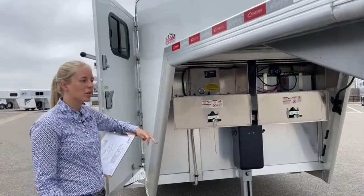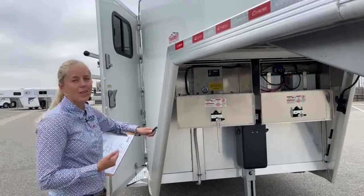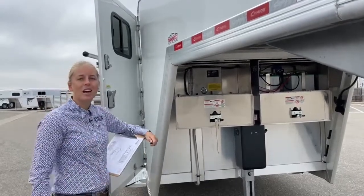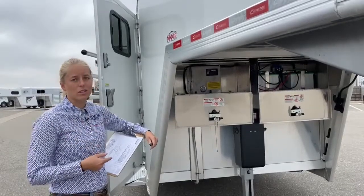So just imagine your horses are experiencing an earthquake-like situation when they ride in the back of a rubber torsion trailer. You have to be really careful, watch those bumps. This air ride, it takes a lot of that abuse, that vibration out of the trailer so that your horses are more comfortable.